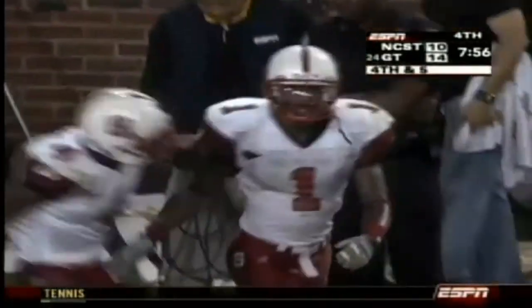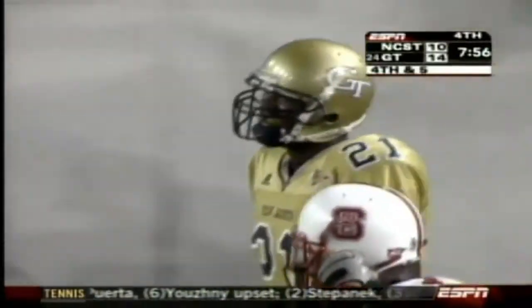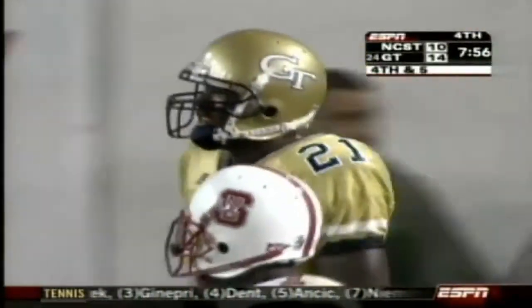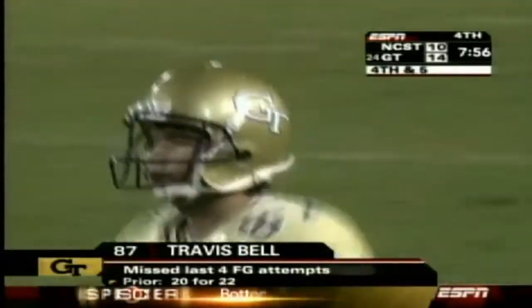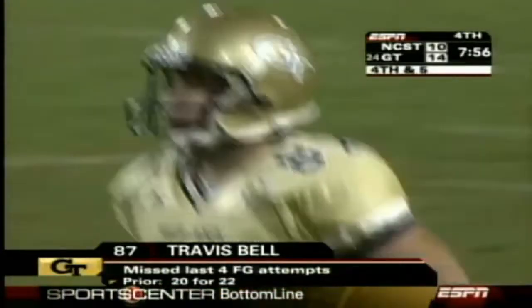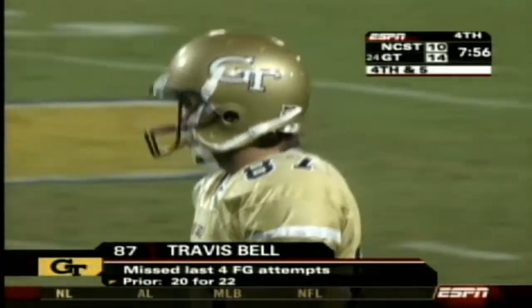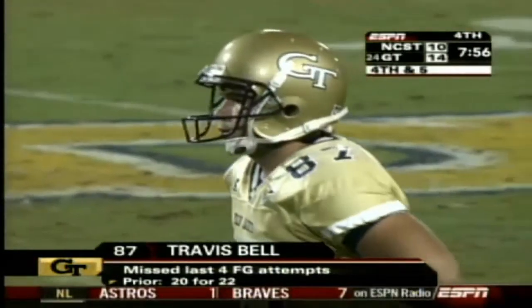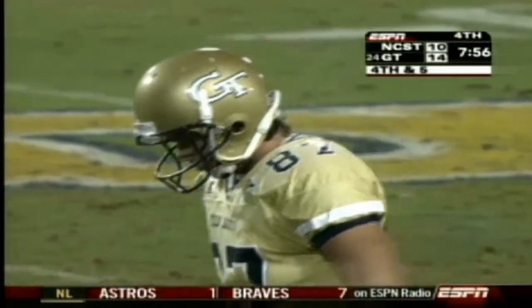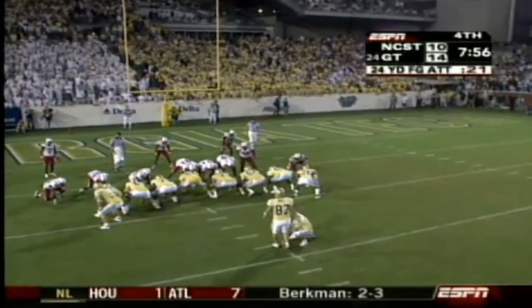So here comes the kicker, Travis Bell, who had a stretch of making 15 in a row last year. Missed his first, made 15 in a row, missed his last. Had a little slump going on here. He's missed his last four field goals, including a 27-yarder that he shoved to the right from the left hash mark in the first half. So this is an important field goal. Important kick for Bell. And let's see if North Carolina State can avoid a personal foul here to give Georgia Tech the automatic first down.